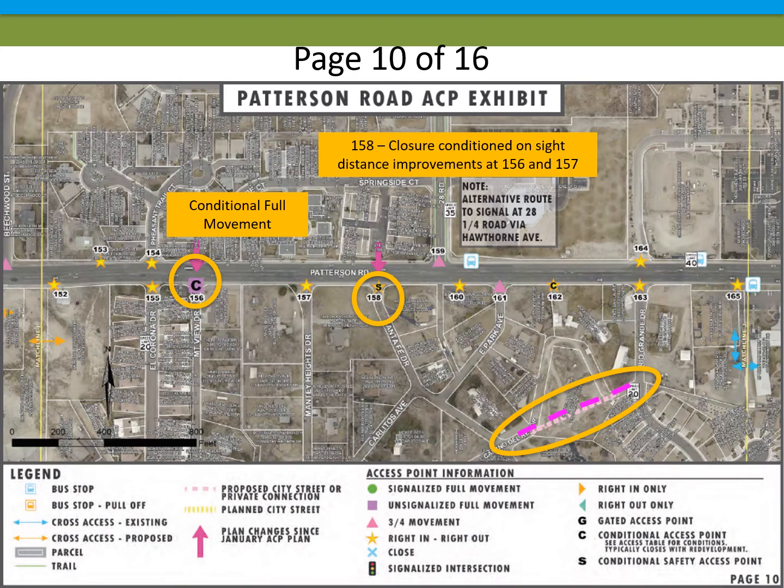Moving over to the Manti Heights area, there just west of 28 1/4 Road, a number of concerns were raised at a neighborhood meeting there, and we've provided some more modification there, including a full motion access at Mountain View Drive, as well as a safety right in, right out there at Santa Fe Drive. A lot of this is also predicated on a connection happening through redevelopment that would tie Manti Heights over to Rio Grande Drive, which gets the neighborhood over to 28 1/4 Road for safer access westbound onto Patterson Road.